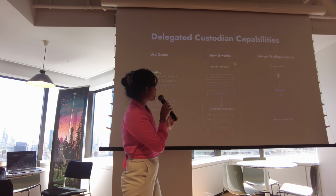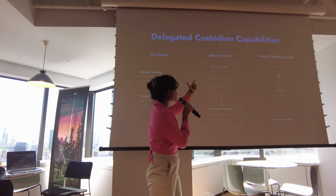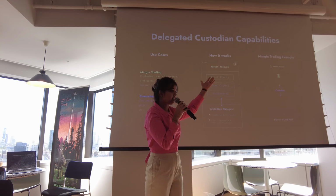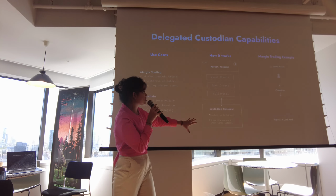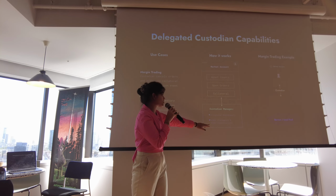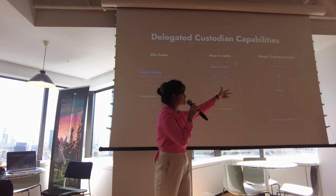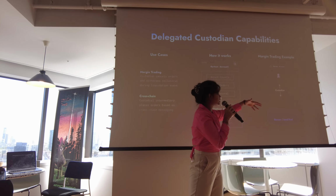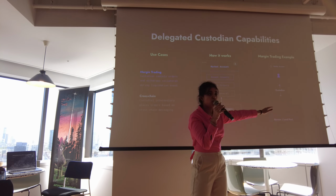So if we look at how this looks, we are looking at the market account, which has some asset counts or balance counts, open orders that are still yet to be filled, and the collateral that that account has. And the custodian can manage the collateral withdrawals, order placements, and order cancellations. This is pretty much the example. The custodian is a party that is sitting in between the user and the actual borrowing or lending pool.